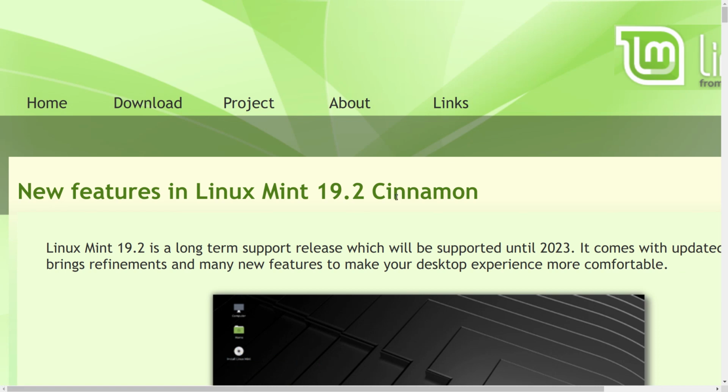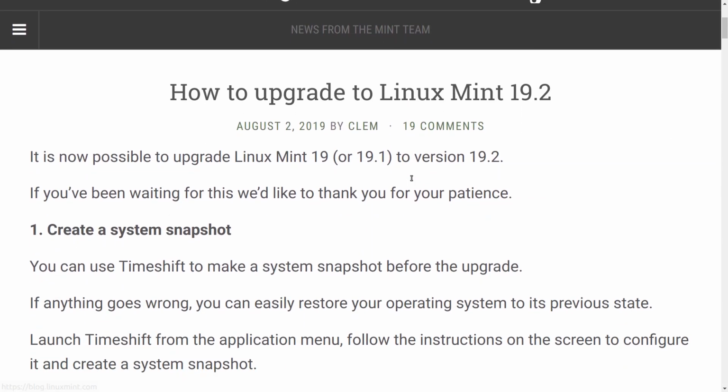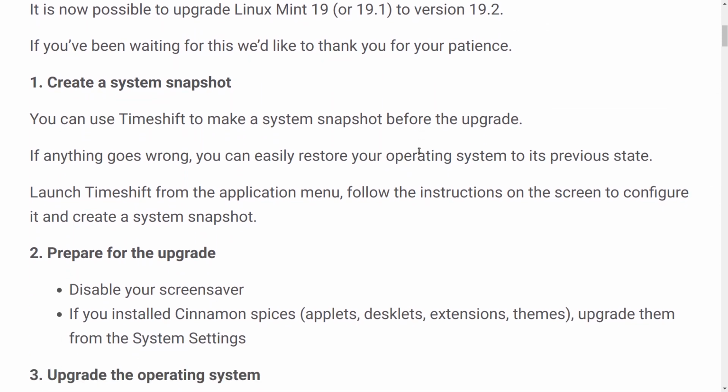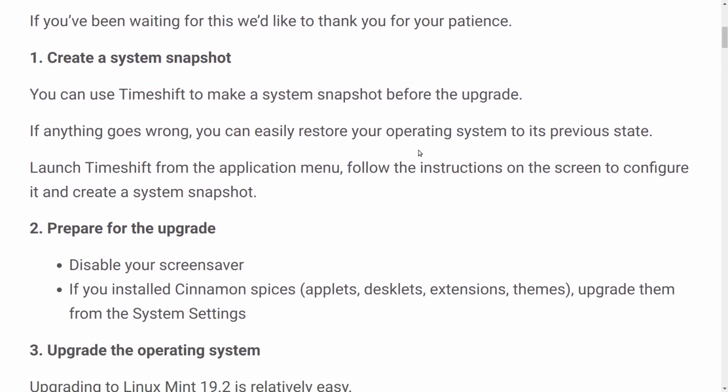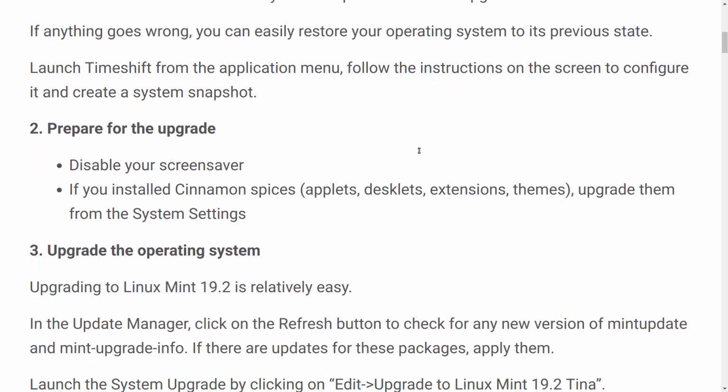Let's actually go and look and see what it looks like when we go to upgrade, and we'll get the instructions here. So the first thing it says is to create a system snapshot. That is assuming you have TimeShift running. It nags you to do that these days, so go ahead and create a snapshot before you upgrade. That way, if you don't like it or it bombs out, you can go back. If anything goes wrong, just roll it right back. It's what they say here.